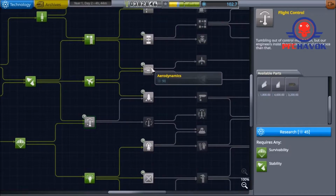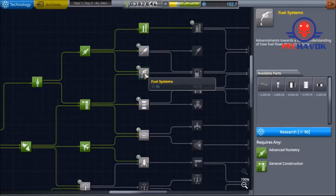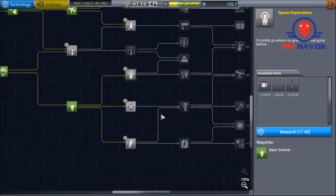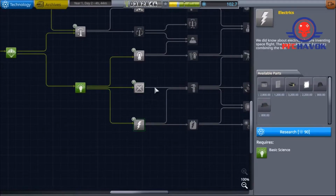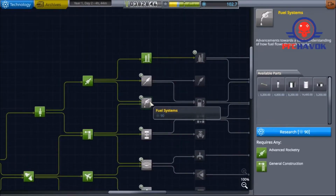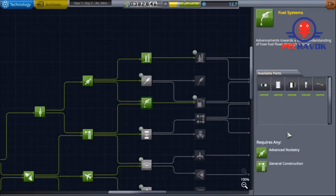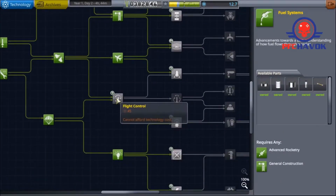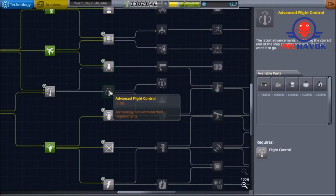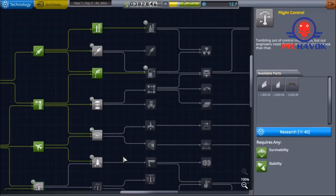Flight control or fuel systems. Control. I mean, really, space exploration, miniaturization, and electronics. We're going to absolutely need to have electronics if we're going to land anything anywhere else. But we don't even have a contract for that. But we do have a contract for a flyby of the Mun, and this fuel system stuff would be excellent. So we're going to take that. We can upgrade flight controls later on so we can unlock the landing stuff soonish. We could do without all of that right now.